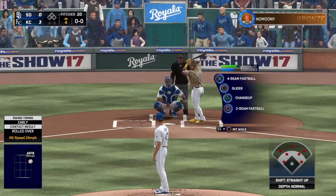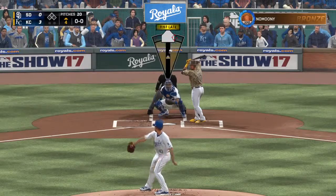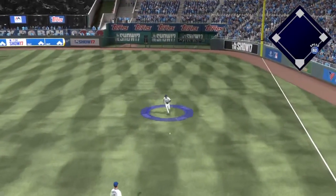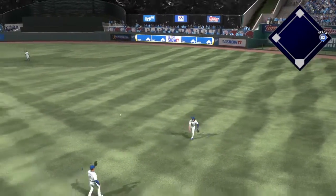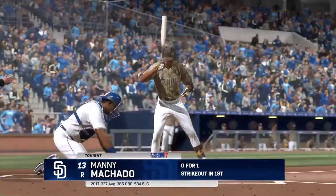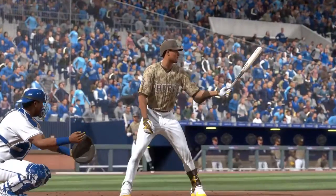Ready now, Yulieski Gurriel comes into this at-bat 0 for 1 in the ballgame. That softly hit to right. Will that get down? Yes, it will. It'll be a leadoff single. So with a man aboard now, the RBI men will have an opportunity with nobody out in the inning.